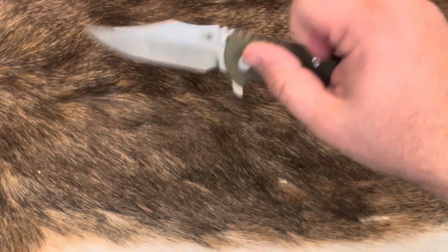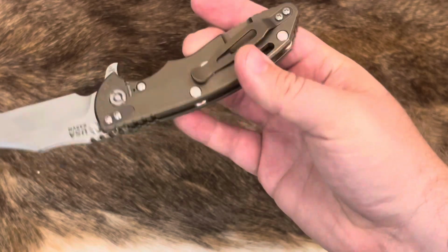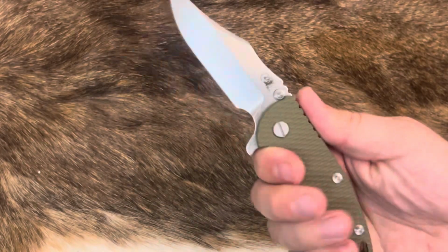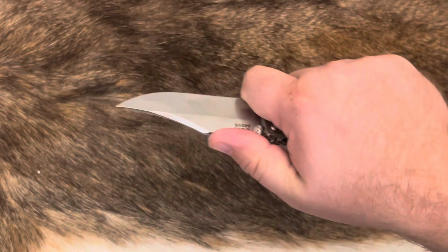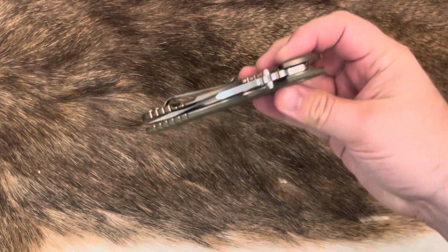It's a big knife. It doesn't sit incredibly low in the pocket. Matter of fact, quite a bit of it shows. But that's okay. This is a work knife. I really just like the ergos. It's kind of a beat-the-crap-out-of knife, and even though it's a flipper, still pretty tough.